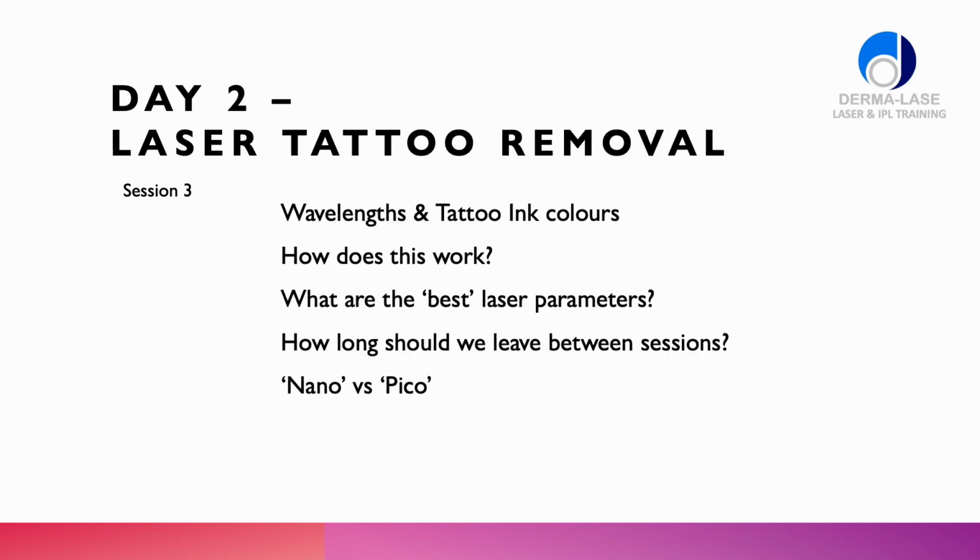On day 2, we will focus on laser tattoo removal. We'll look at the wavelengths that are available with different lasers today. Also discuss the tattoo inks and the colours and what their constituents are. We'll look at how this process actually works and discuss the best parameters to achieve the best results. As with hair, we'll look at the time that we should be leaving between sessions for tattoo removal, and then we'll have a wee chat about nanosecond versus picosecond, which is always an interesting topic. And finally, we'll discuss how to manage realistic expectations from your clients and patients.